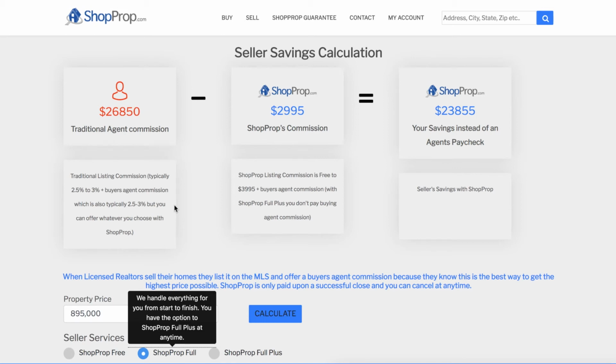Obviously, we'll show your home no matter what commission you offer. So even if you decide to offer less than that, the good news is you'll still get the exposure of the MLS. So this is when in ShopProp Full we represent you in a full service capacity. There's simply another agent involved that is also representing the buyer.